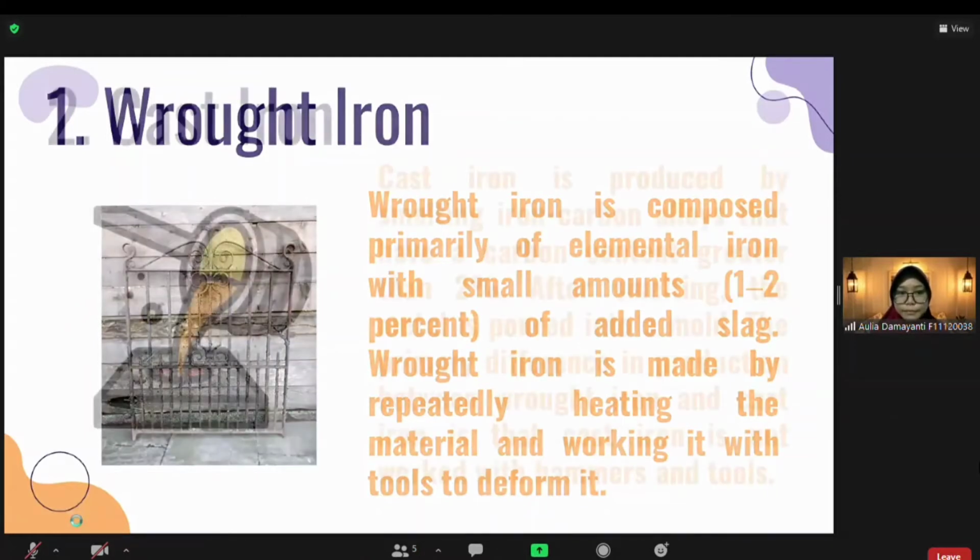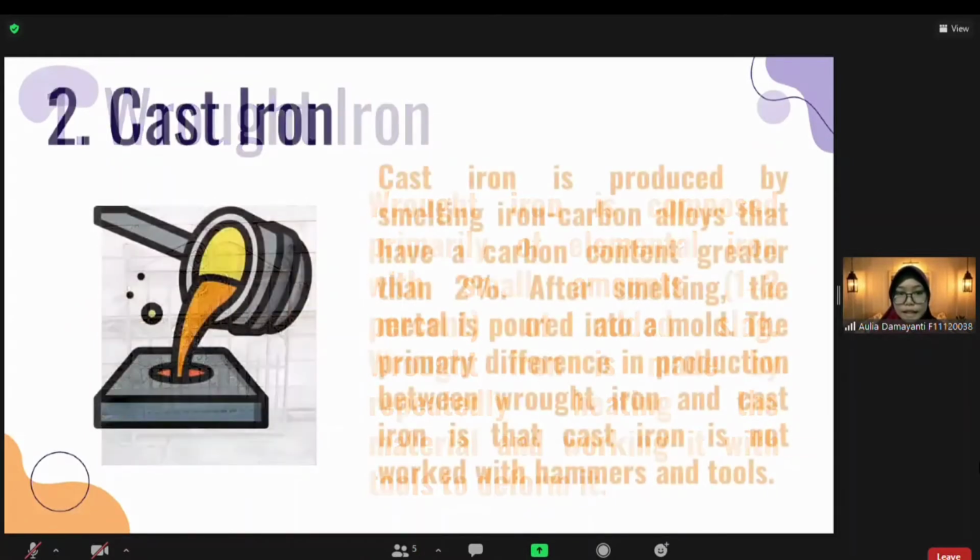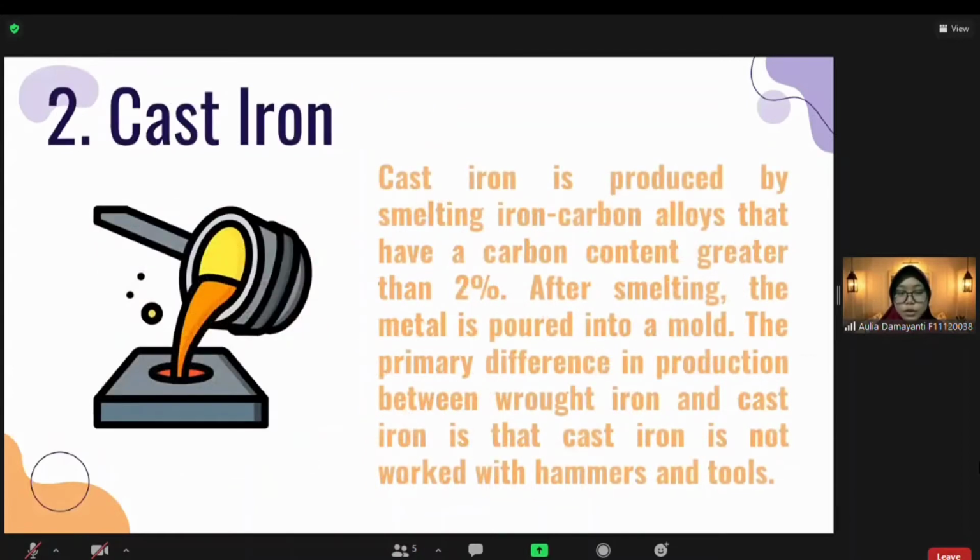Next, the second is cast iron. Cast iron is produced by smelting iron-carbon alloys that have a carbon content greater than 2%. After smelting, the metal is poured into a mold. The primary difference in production between raw iron and cast iron is that cast iron is not worked with hammers and tools. They are also different in composition.